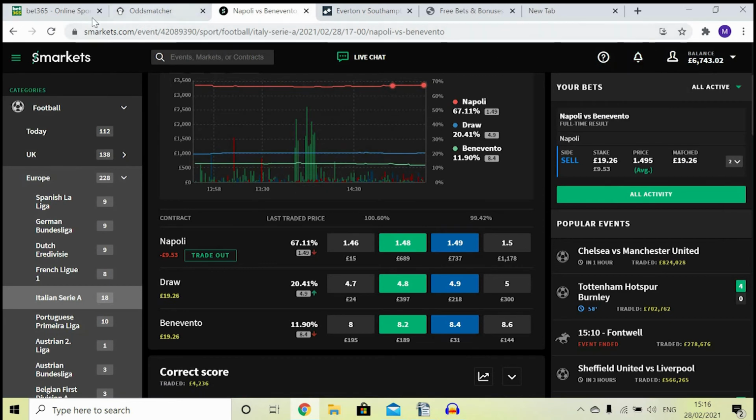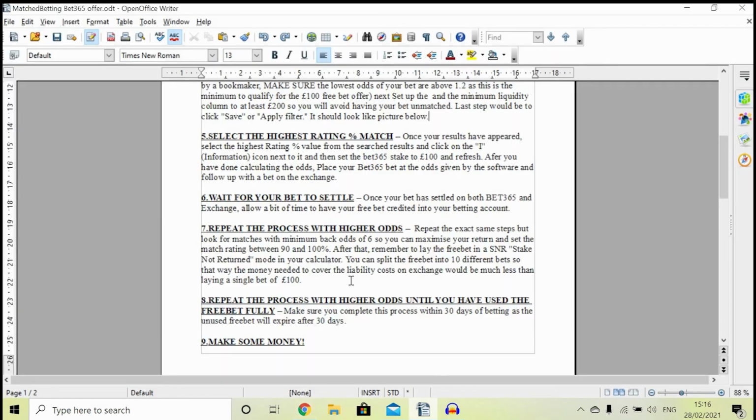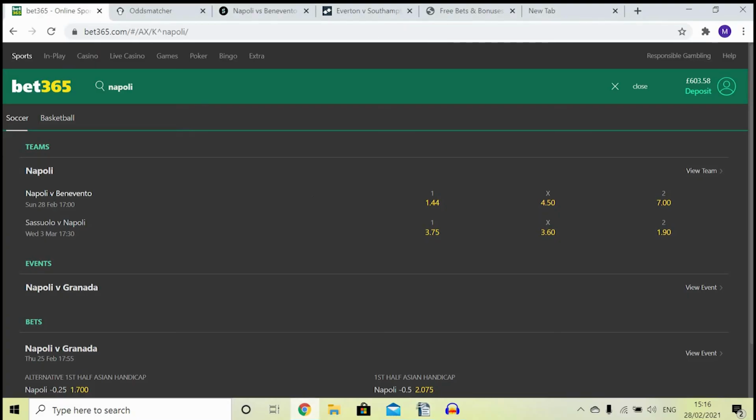Once you've done this, as I said here, you need to wait for your bet to settle. Once it settles, regardless of the outcome, you will receive a £100 free bet. If your stake was £100, you get a £100 free bet. If your stake was £10, you will get a £10 free bet. So once your bet is settled, you repeat exactly the same process, but I will show you how you can maximize your returns.